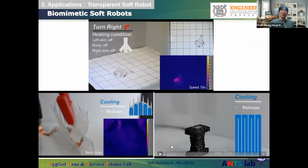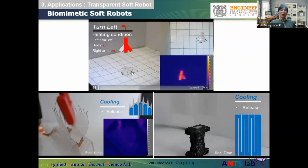And then with the transparent anisotropic actuator, we could demonstrate a transparent soft crawling robot here. We intentionally added the black mark at the edge of the crawling soft robot because this is transparent and then hard to observe the movement. The transparent robot has three different segments, as you can see from this thermal image.